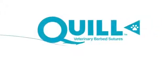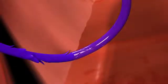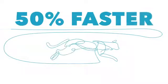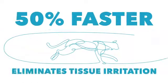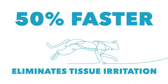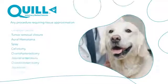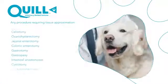To solve this, Surgical Specialties developed the Quill Veterinary Barb Suture, giving you the speed of a running stitch, security of an interrupted stitch without relying on knots to secure the closure. By eliminating knots, Quill has been demonstrated to close wounds up to 50% faster than traditional methods and eliminate tissue irritation associated with bulky knots and suture tags. Today, Quill is used in any procedure requiring tissue approximation, from orthopedic wound closure to gastropexies and even spay closures.